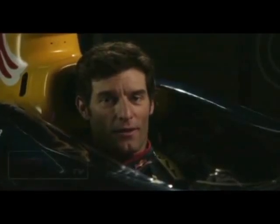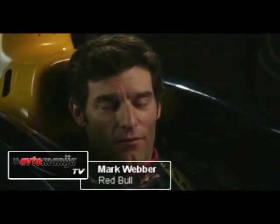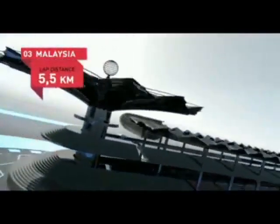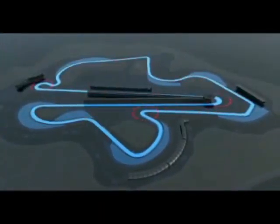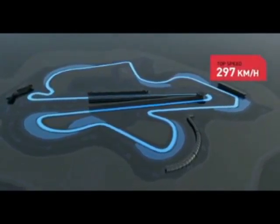Malaysian Grand Prix. I think of hot, humid weather, a lot of thunderstorms, and a very tough race for the drivers. Malaysia, 5.5 kilometres, 56 laps, in all 310 kilometres. 8 high-speed stretches, 3 slow turns, 2 ideal spots for overtaking, top speed 297 kilometres an hour.